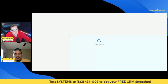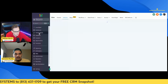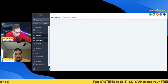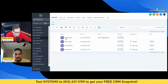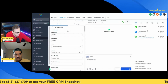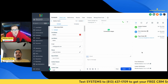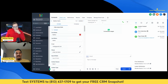There's so much more you can do with Go High Level. You can have it set up so after they fill out a form, there's a task to call them, or maybe they get an automated text message. Whoops, contacts. Here I am all over the place. Nathan Harris. Boom. See, that's the contact. And you get to see what they did on your website. Yeah, that's so valuable right there. You saved a ton of time.